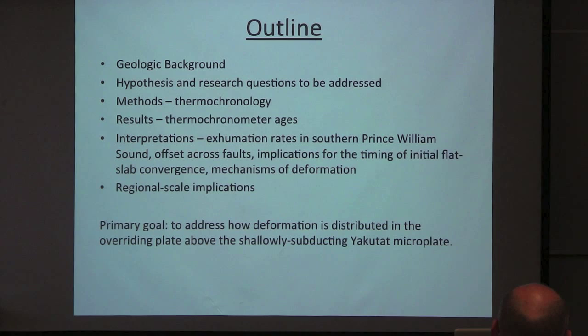I'll talk about results, and hopefully I will wow you with the breadth of knowledge we can gain from thermochronometer ages. And then I'll talk a little bit about the indirect or regional scale implications we can derive from those thermochronometer ages. So the primary goal of my study is ultimately to assess how deformation is distributed in the upper plate, the North American plate, above the shallowly subducting Yakutat microplate.